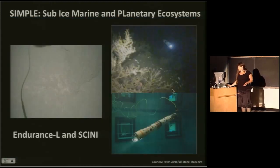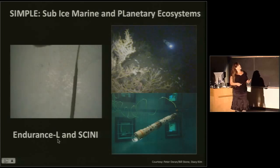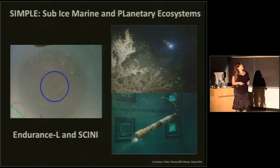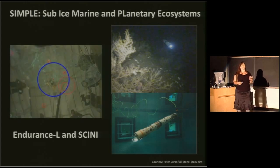And here's a fun one. This is actually the same little guy. This is Endurance, figuring out where he's going. Endurance is an automated robot, so he can find his way home. What he's doing is going along the ice, sees the hole, swims himself all the way up inside the hole, and you'll start to see the people. And there's the people right there. So that's Endurance coming up from underneath the ice in Antarctica.